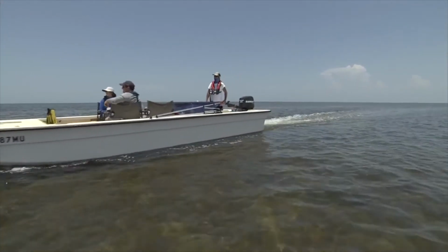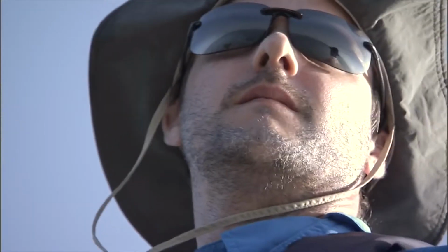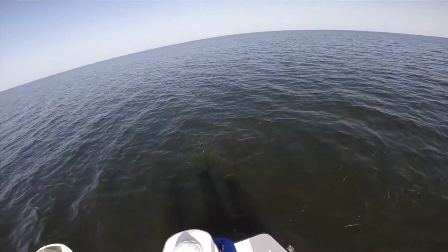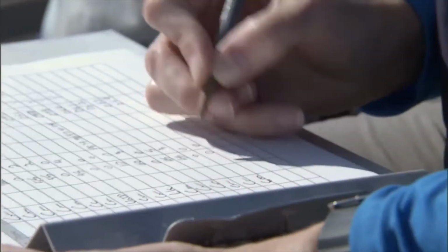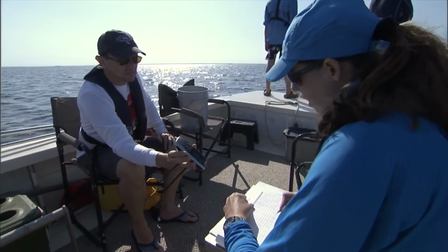So we'll run a line in the vessel with a couple observers up on the bow that are looking to the front and then each side of the vessel scanning the water. And when we see a turtle, we'll call out what species it is, what age class it is, and whether it's right in front of the vessel or how many meters off the vessel it is, and an angle. And we can use that information then to calculate the relative abundance of turtles in the area.